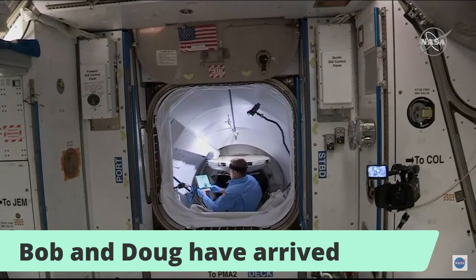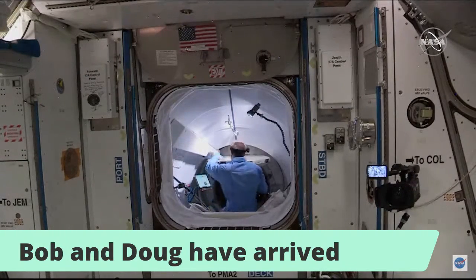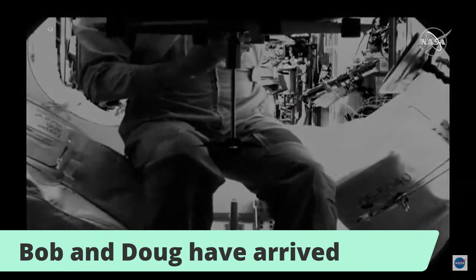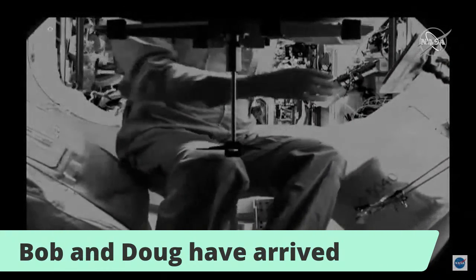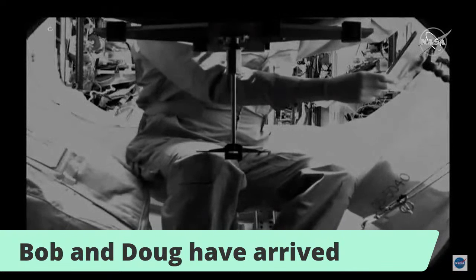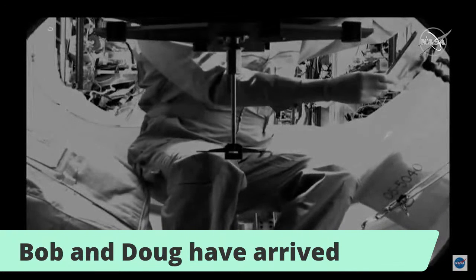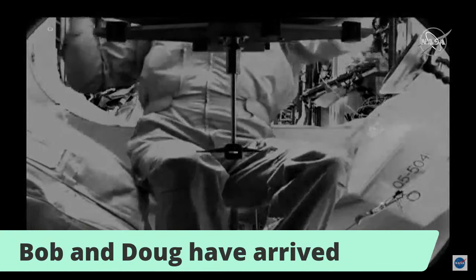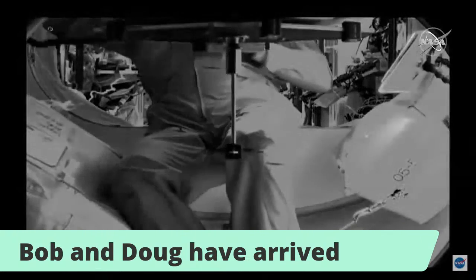This is Mission Control Houston. Chris Cassidy opens the hatch to the International Docking Adapter, 11:37 a.m. Central Time. Station and Dragon flying together, 267 statute miles over the South Pacific. This is a view from the camera at the forward end of Dragon. 20 minutes until Dragon hatch open, and the APAS hatch was just opened.